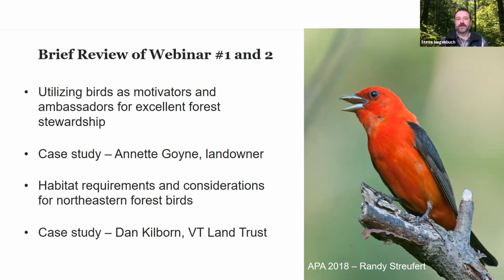Last week, we took a deeper dive into some of the habitat requirements that our northeastern forest birds need. What are they looking for when they come here to hopefully nest during the spring and summer months? And then Dan Kilborn, a forester with Vermont Land Trust, shared an excellent in-depth presentation on how he has been incorporating those concepts into the management of some of the land that the Vermont Land Trust owns in fee.